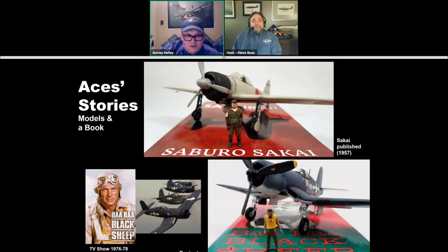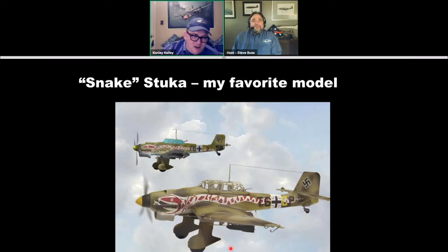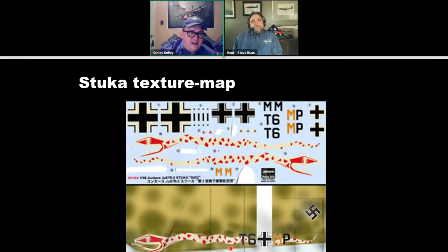Here are two Stukas, like I did the Tomcat. I got the 3D model and a scale model. Now, the Stuka is one of my favorite models growing up as a kid, and I made it. I just love this one, especially with the big snake on the side. So here's another way the two copies relate. Here is a decal sheet from that model Stuka. Well, if you scan it, you can use elements of that in Photoshop to make your texture map for the 3D Stuka. But the rule of thumb is scan it before you put it on your model, right, Steve? Yeah, makes sense.